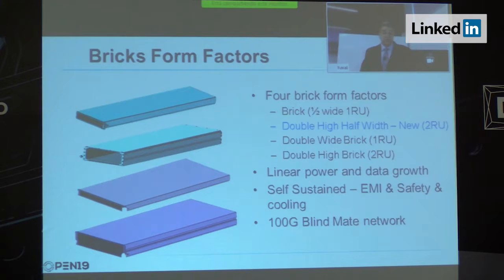We have a new version which is a half width 2U solution, mostly for GPU solutions. We have a double wide, which is a clean 1 RU solution, and we have a double high brick, which is a 2 RU solution. We have linear data and power growth. What that means is the bigger you are, the more data you get and the more power you get.